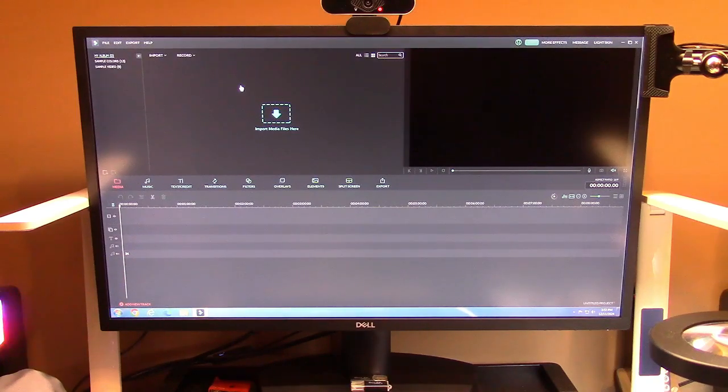So anyway, that's going to do it. The story of this monitor and replacing the monitor that didn't need to be replaced because of another monitor that needed to be replaced that then didn't need to be replaced at the 11th hour.